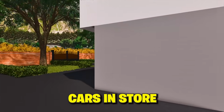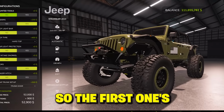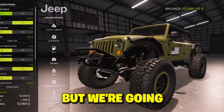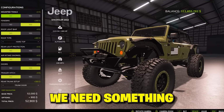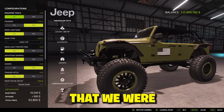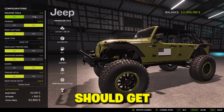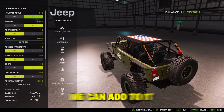We got some new cars in store, so let's go check them out. All right, so the first one's not going to be a supercar, but we are building supercars, so stay tuned for that. But we're going to build out a Jeep. We need something that can go over those rocks that we were climbing on at the start of the video. You guys know, by the waterfall. So I think this thing should get the job done. Let's check out all the stuff we can add to it.